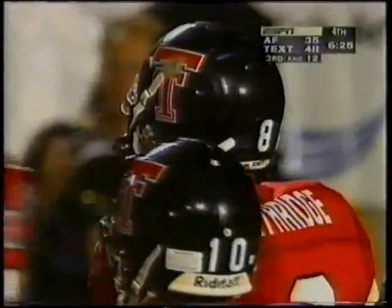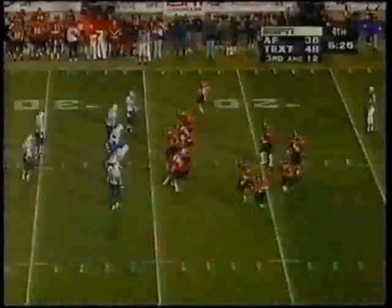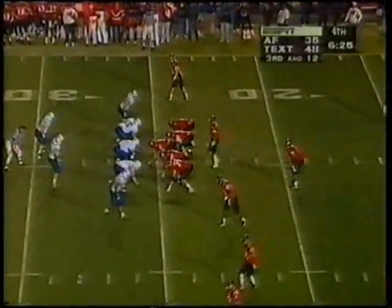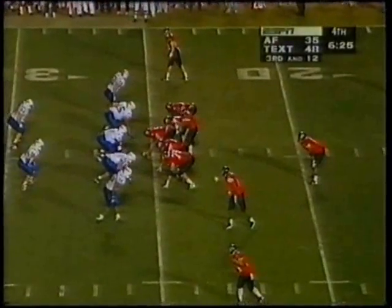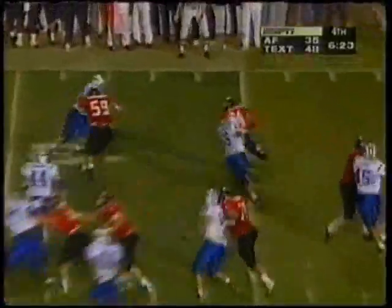I'm really surprised they didn't go with the 4 wideouts. It's been so successful with them on first and second down. Third down and 12. Remember the last drive when they got the ball on the 20 after the fake punt, they didn't go 4 wideouts either. Air Force, the fans for Air Force, many of them from the Air Force base here in Tucson, into it right now for the defense.